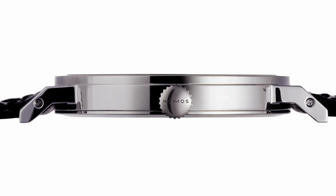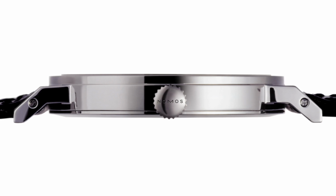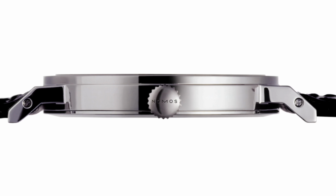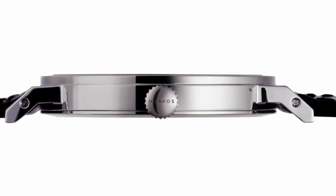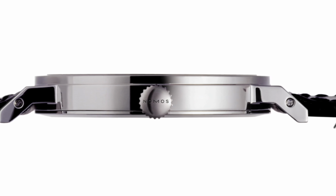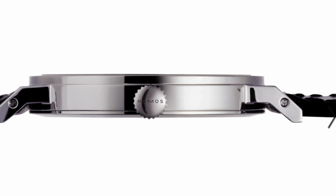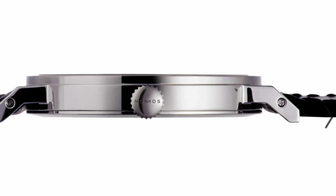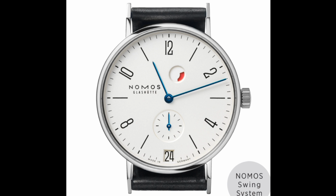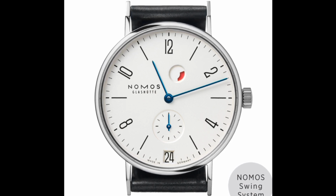Now, it has an in-house caliber DUW 4401, which is a really beautifully decorated movement from Nomos, which is manually wound, and in this case features a small seconds, the date, and also a power reserve. However, I do feel that it's the fact that Nomos are able to produce what they call their swing system, which is their own proprietary escapement. Very few brands are able to make their own escapement, despite the fact that many brands make their own movements, they have escapements made by other brands for them. Whereas in this case, they are, as a small brand, able to make their own escapement, which really does show how the brand has progressed and become a very important player in the international watch market.